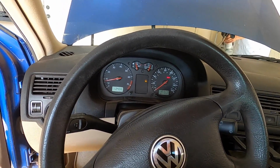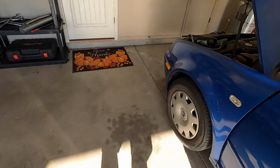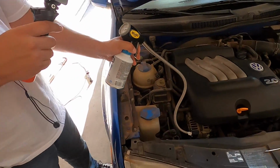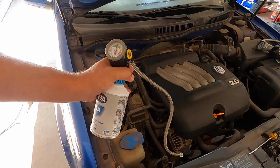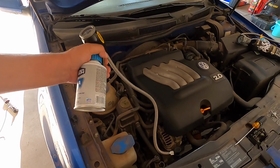Okay, the pressure's getting on now. And I think it's gonna work this time, dude. Uh-oh. I do, I think it's gonna work. Uh-oh. Because I'm already seeing, see how the gauge is going backwards? Down. It was in the yellow. Now it's in the green. Oh boy!